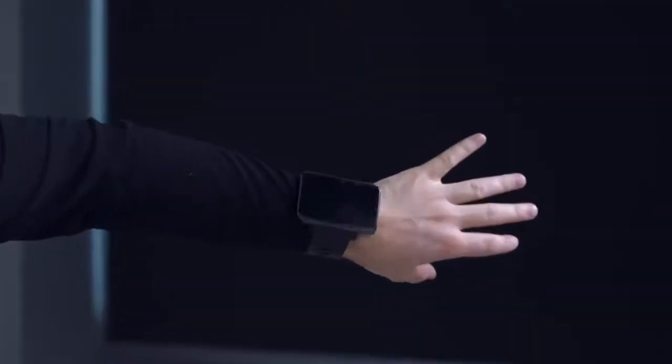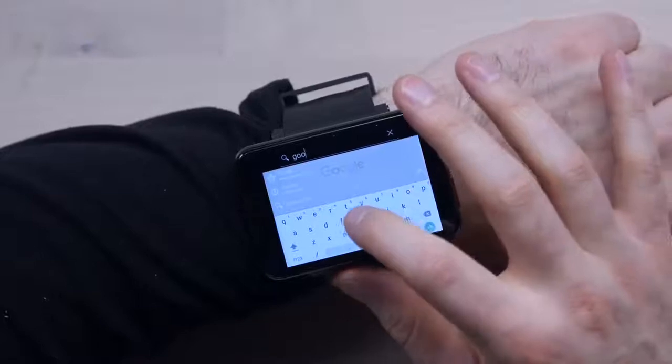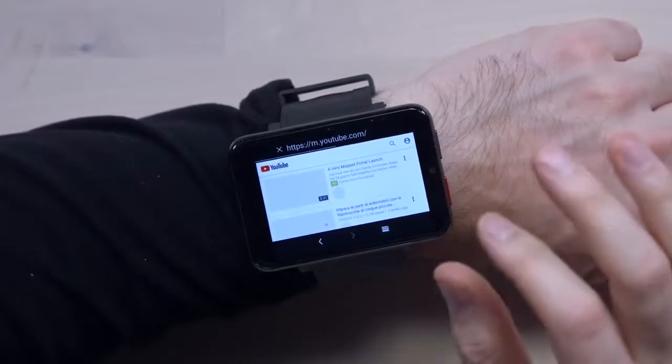It's heavy. But look, they actually did pack a fairly large battery in here. The battery reading is 2880. That's no joke, 2880. Look at this, I can type on here. Oh, okay. I'm typing, I'm searching. The text is very small. You would not want to do a lot of reading on here, obviously.